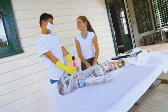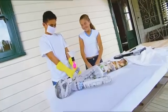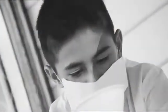Phew! For a minute there, I thought Lara was going to be next in line for a lung transplant. But first things first, let the surgery begin.